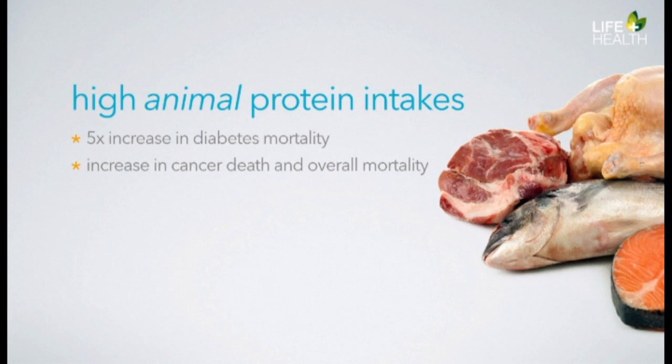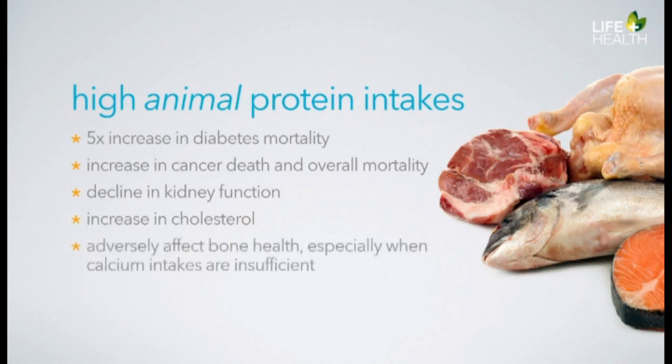Excess protein, especially animal protein, is associated with a decline in kidney function. This can be especially harmful for people with diabetes who are already prone to decreased kidney function. Plant protein is less toxic than animal protein and much better for kidney function. And while animal protein raises cholesterol, plant protein actually lowers it. High protein intakes can also adversely affect bone health, especially when calcium intakes are insufficient.